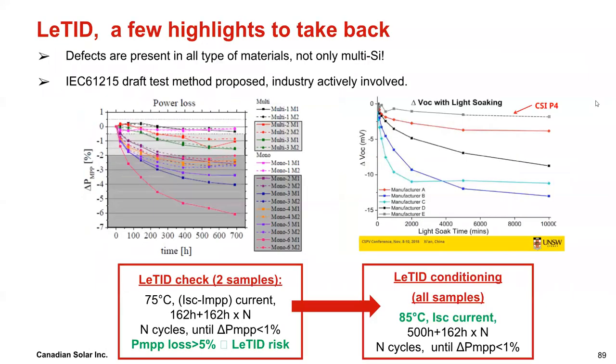Next slide. So I'd like to take a step back on the LeTID phenomenon. First of all, this is a defect which is not only present in multicrystalline, but has also been shown to appear in PERC mono and even other types of high efficiency cells. At the same time, even if the mechanism is not yet entirely known, the industry already has mitigation methods. The industry, along with the IEC and other research institutes, have been working very closely and actively to develop a new testing standard for LeTID. Currently, the test method has been proposed within IEC 61215, and the draft round robin is going on between different partners to evaluate the test method. Next slide, please.